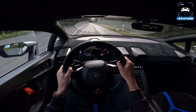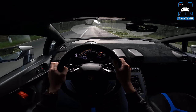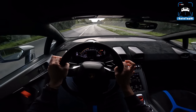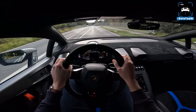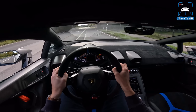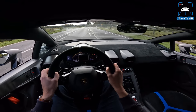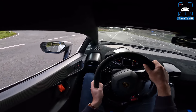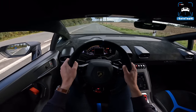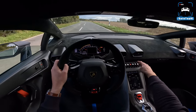So what did they do at Lamborghini to make the Huracan a track car? Well, as I said, they ditched the four-wheel drive system. So it's rear-wheel drive, which completely changes the character of the car. It really does. It feels so much more leery, you know? It feels like it's a bit more dangerous. And these tires, you really have to get some heat in them before they work.